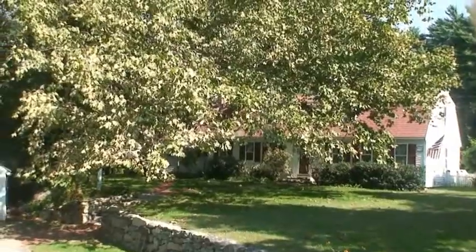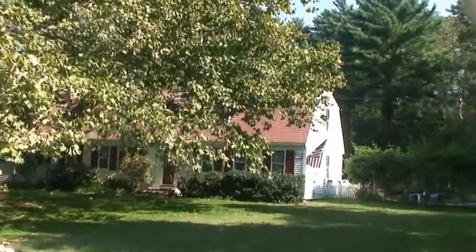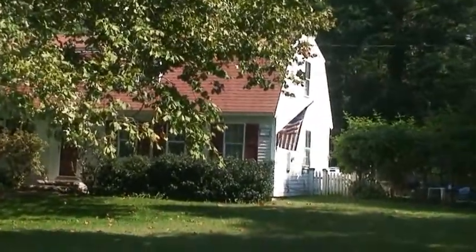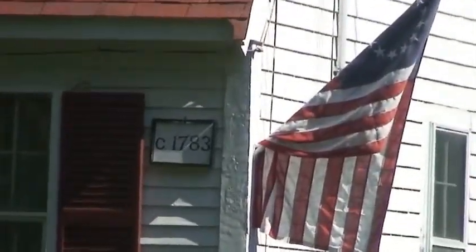This house was built by the people that ran the mill, and I believe it was used as quarters for some of the workers as well as the owner of the mill.